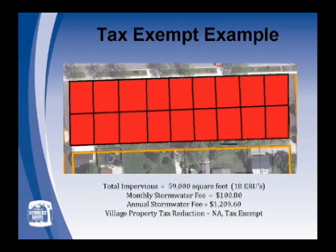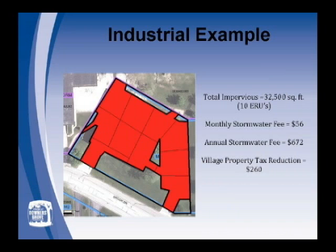In this example of a tax-exempt property, no property taxes are paid, and that would continue to be the case. The monthly stormwater fee for this 59,000 square foot parking lot would be $100.80 or $1,209 per year. Finally, this industrial property would pay a stormwater fee of $56 per month or $672 per year. The property taxes paid to the village would be reduced by $260.